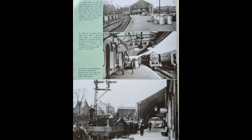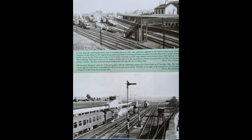Carstairs Station itself, of course, was a very key junction. When trains were locomotive hauled from London to Carlisle, there was frequently a detachment at Carstairs for the Edinburgh portion.